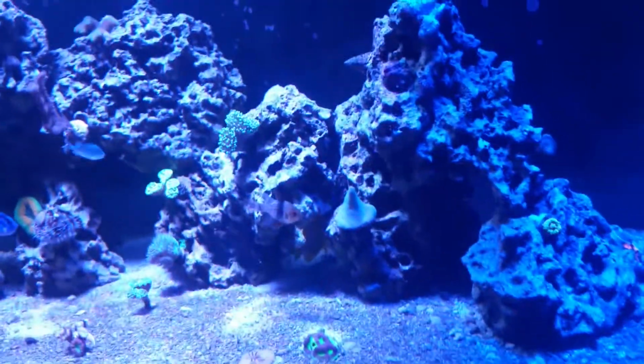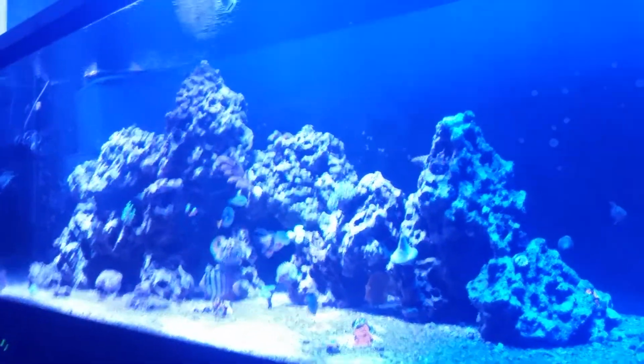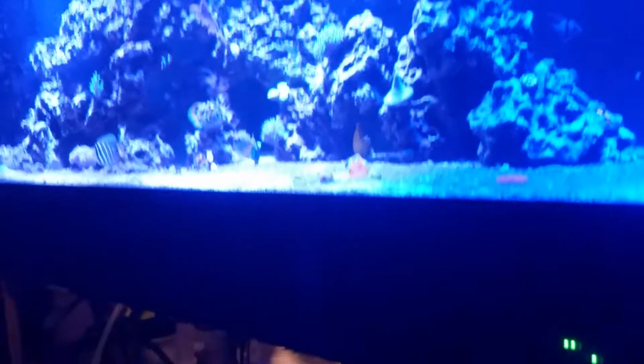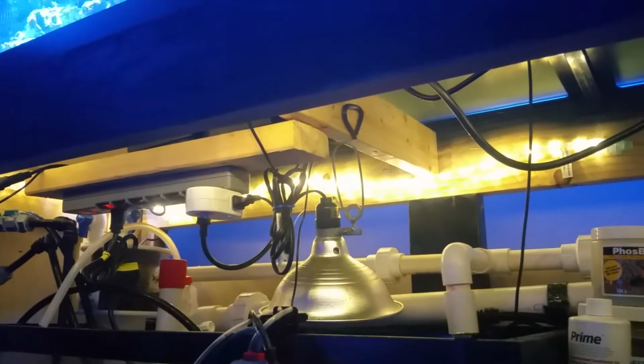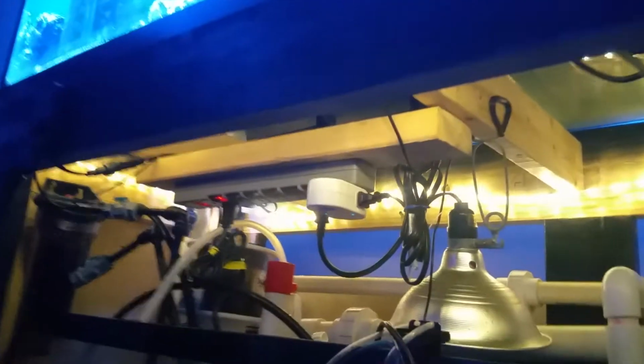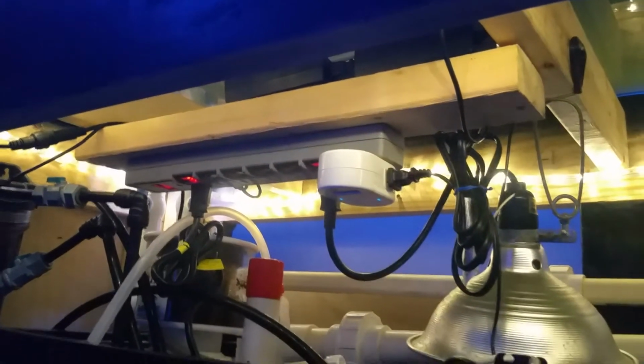So I did a little work on my tank while Rico's Reef was doing their live stream marathon. I was working on my sump, trying to do a little wire management. I got some of these power strips with the switches on them. I put one up there and put one over here, as you can see. I don't know why I didn't get these before. I mean, awesome. Still got to label my wires, but at least I can turn things off individually if I need to.